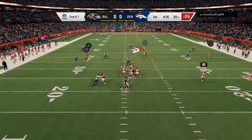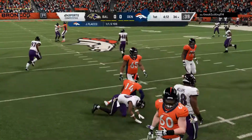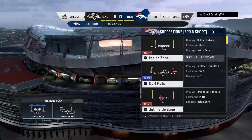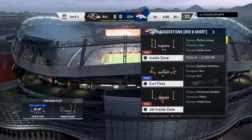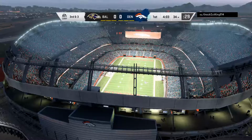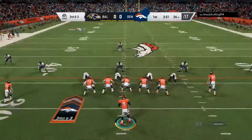From the 29, Flacco. And Sutton hauls it in over the middle. And he'll get it up near the 35, right at the 34 here. That catch good for 5. It's third down. Third play of this opening drive as they're looking at a 3rd and 3.